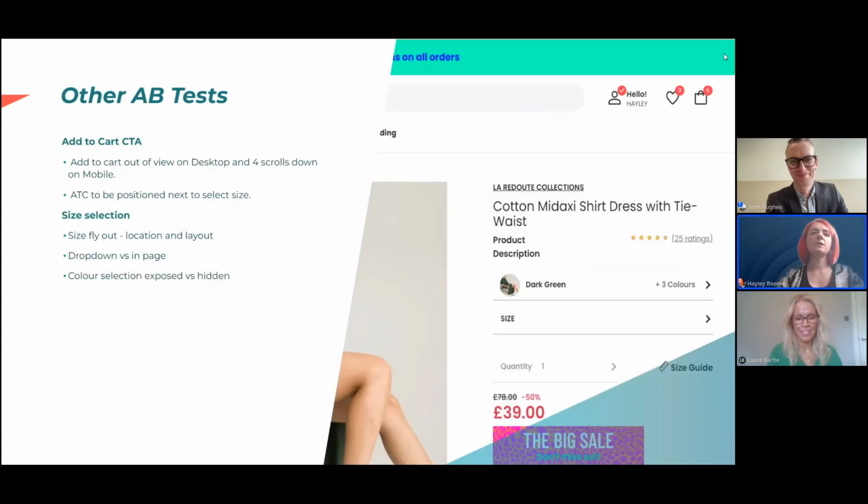And then Laura, I don't know if you want to go through any of these, but this is just other A/B tests that we're looking at. So looking at the size, looking at that layout. Currently it flies out from the right-hand side. Do we want to bring it in page? So drop down versus in page. And looking at that color section as well. Can we expose it more on the page? So we're really trying to focus on key elements in the PDP to inform that redesign.